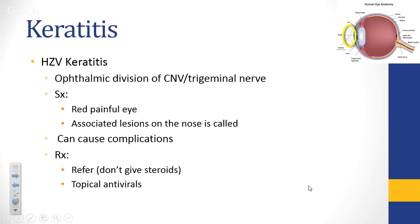Okay, then there's herpes zoster keratitis. So this is when you get infection with shingles of the ophthalmic division of CN5. The symptoms are a red, painful eye. And does anyone know what an associated shingles lesion on the nose is called? Yeah, good, Hutchinson's sign. Well done.